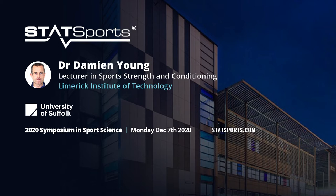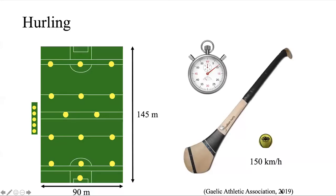So in this presentation, I want to share with you some of the high intensity demands of hurling and how we're working with some of the players to prepare them for these running demands. I'm conscious that we may have people outside of Ireland watching this presentation.